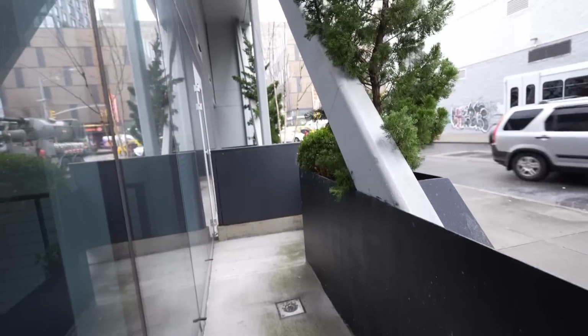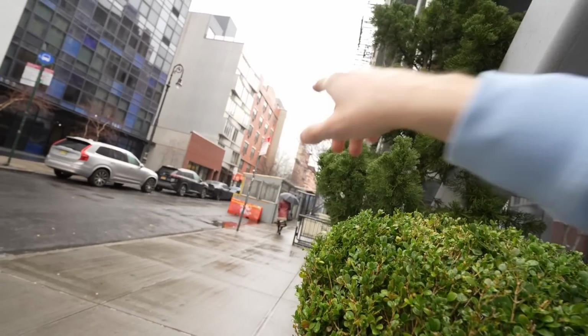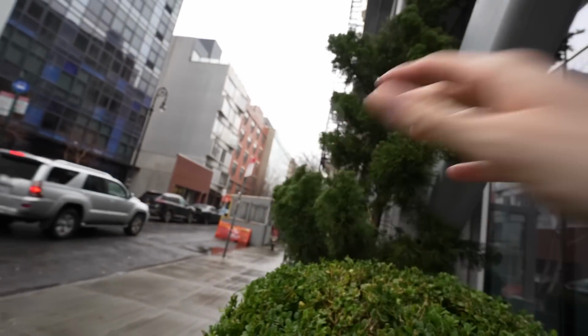And I actually think this balcony is like the coolest part of the apartment. It doubles as an entrance, it doubles as a place to sit and drink your coffee. And look at this, literally, you will not get more of a New York experience than this. There's restaurants right there. There's gonna be people eating dinner.